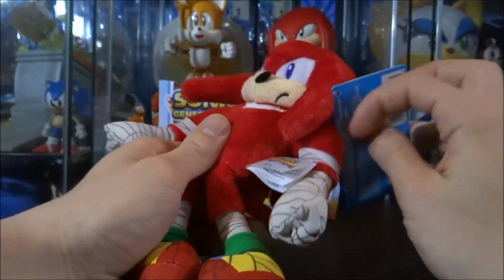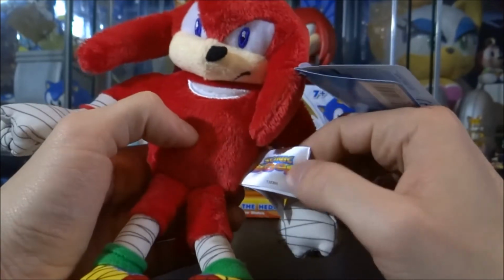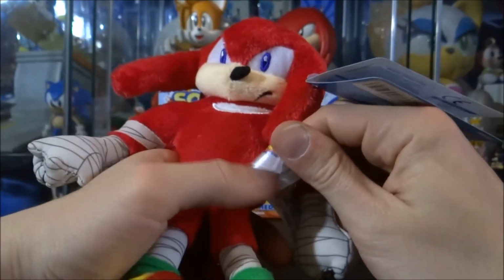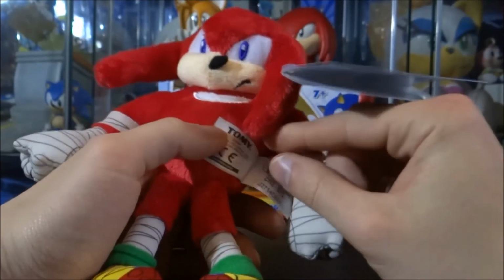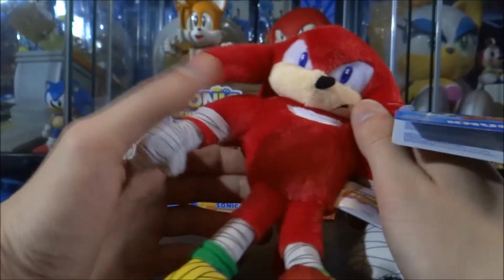His touch tag is on the left hand side of his body. I'll show it to you here. Got the Sonic Boom logo, there's some instructions in there, and you've also got the TOMY logo. Now we'll move up to his head.